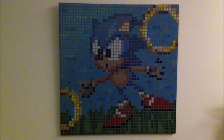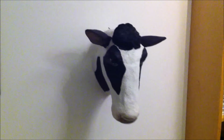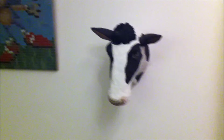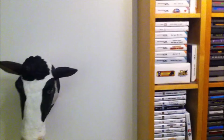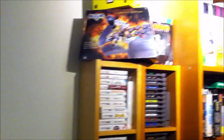So another one of my wife's mosaics, some plushes, and a lovely cow hat. I really like this. She hung it up and I was in the game room and I actually didn't notice it. Can you imagine how daft I am? I'm just focused on the games and I just didn't notice it. And she was just amazed I didn't. And it's not like me. I usually notice the small things, so that was really creepy actually.